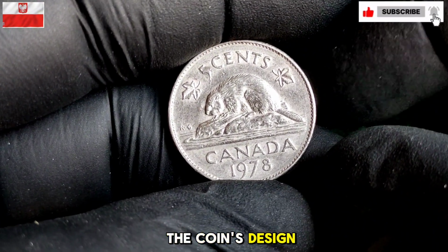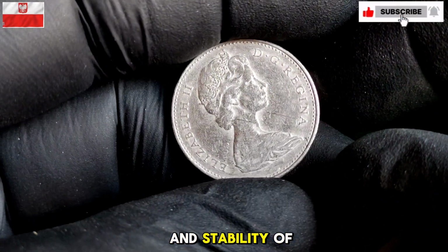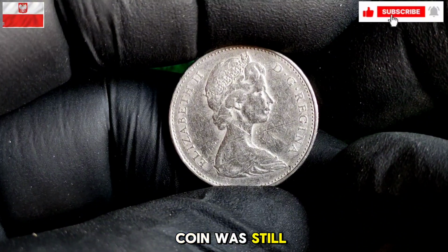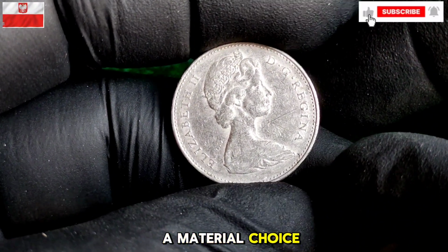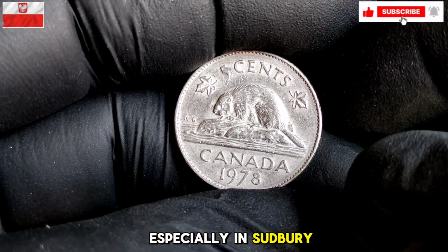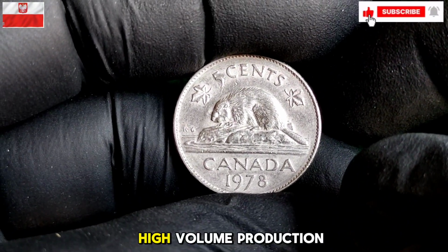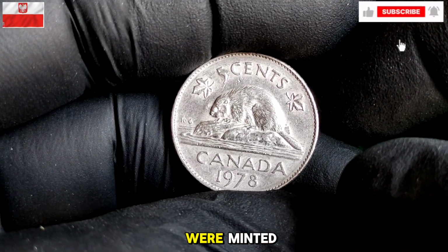The coin's design didn't change, reflecting the continuity and stability of Canadian currency. At this time, the 5-cent coin was still widely used and made from solid nickel, a material choice that underscored Canada's position as a major global producer of nickel, especially in Sudbury, Ontario. Coin production and circulation: high-volume production. Over 89 million coins were minted.